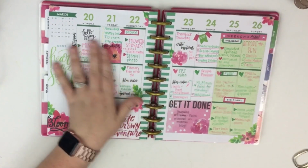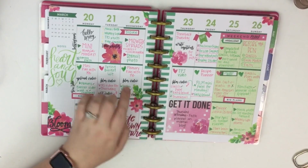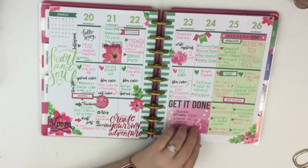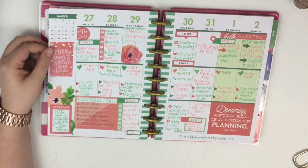And then this was one of my favorite weeks because this was the first day of spring, so I really wanted to just scream spring. So I did green and pink, these beautiful pink flower stickers, and I just am obsessed with how it turned out. And I loved it so much that the next week I did coral and green flowers.